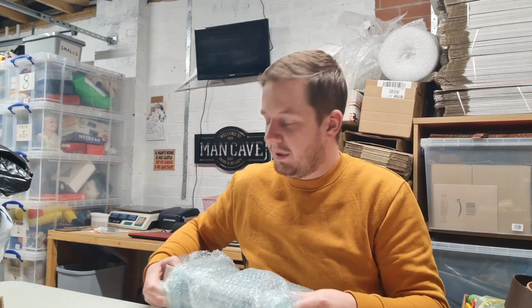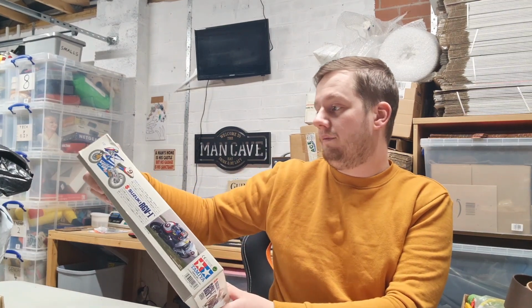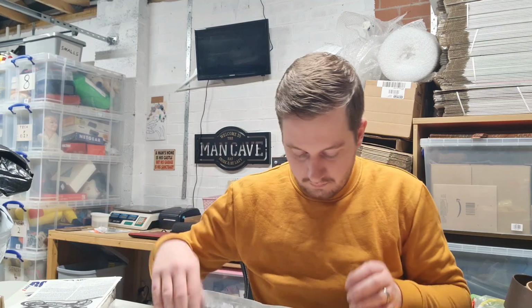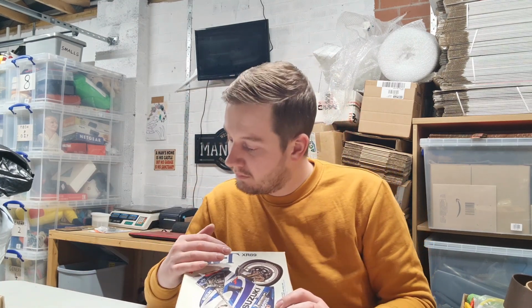So recently I've really been enjoying picking up model kits. This is a Suzuki RGV R, maybe. Yeah, it's made by Tamiya. Everything inside is brand new, it's not been opened or anything, with the instructions. These model kits tend to sell well. They're quite a good brand, good quality. This one cost me £13.69, so I probably picked it up for £8 or £9. I'll be looking at getting £25 plus postage on eBay for that one.